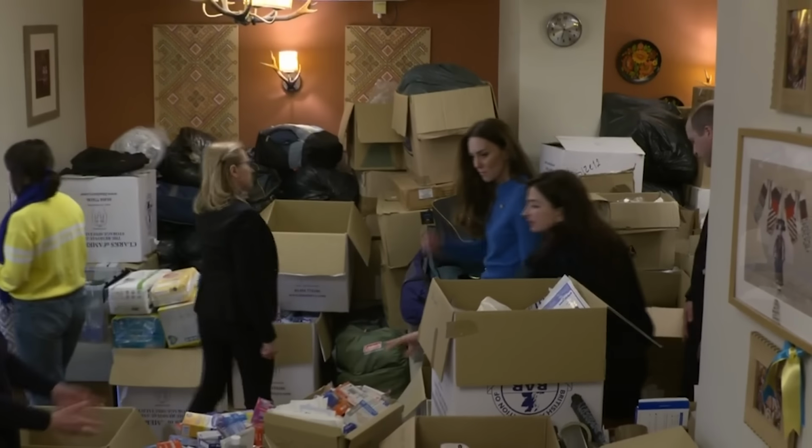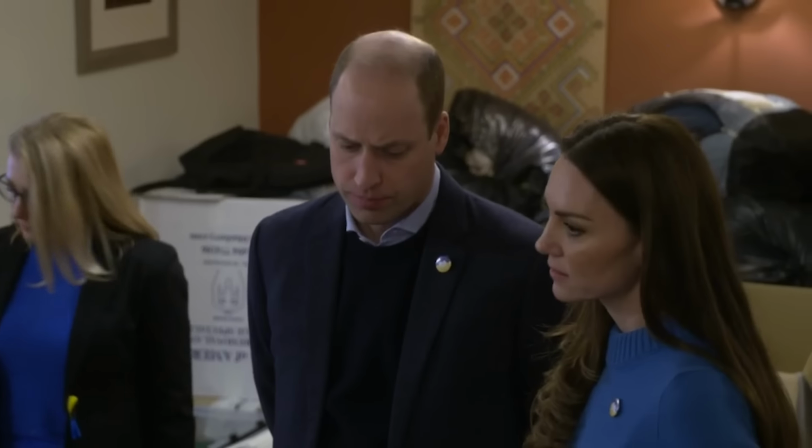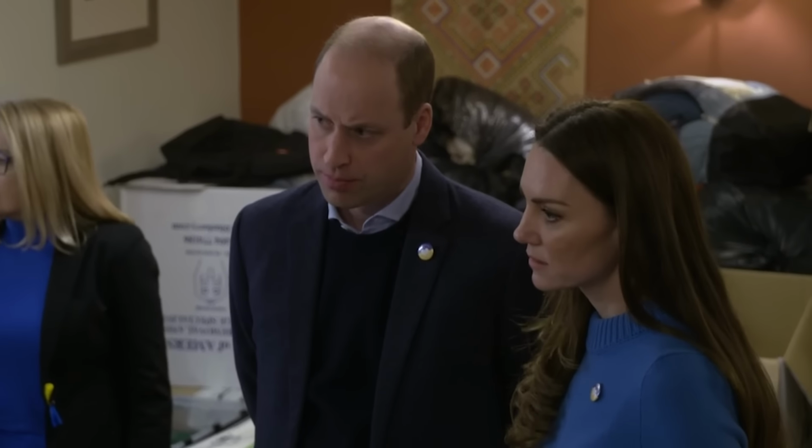The Prince and Princess of Wales visited this Ukrainian cultural centre in London in March 2022, just 2 weeks after Russia invaded Ukraine, to see volunteers packing boxes of aid for transport to their home country.